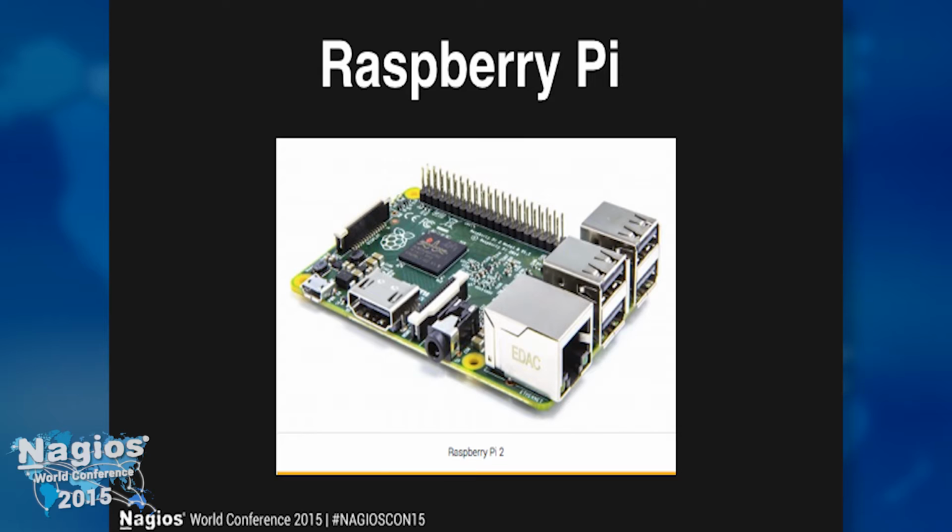The first version of this was released in early 2012, and it was developed in the U.K. It's gone through several iterations since then. The Model A, which was the first version, started off with a 700 megahertz single-core ARM processor with only 256 megabytes of memory. I guess as technology improves and gets cheaper, you get better iterations of the Pi. So you can probably look forward to more versions of the Pi in the future.